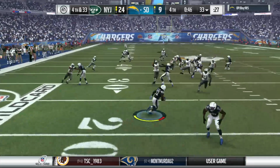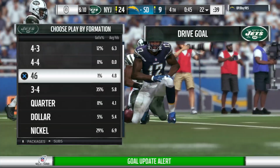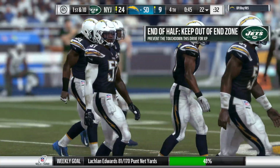Now Benjamin. Officially, that'll go as a 52-yard punt. Not too shabby. And it'll be Charger football here as they take over. And now San Diego getting set to go.